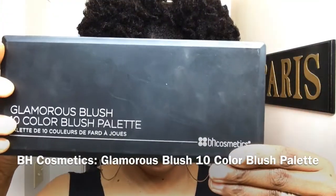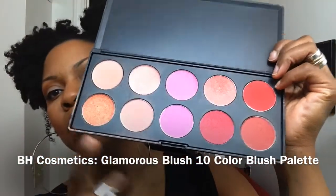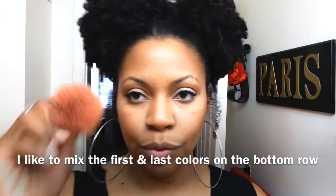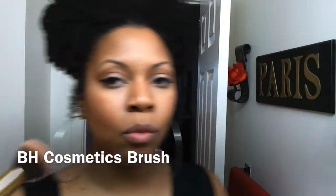So now it's time for some blush to add some color to those cheeks, and I love this palette. This is by BH Cosmetics, and they give you 10 beautiful colors in this palette. I like to mix the first bottom color and the last bottom color together, and it creates a beautiful blush tone. I apply that to my cheeks with one of their brushes. I can't remember which one it is, but that is a BH Cosmetics brush. And then I apply it to the apples of my cheeks. BH Cosmetics is affordable and highly pigmented, and I just love that company.